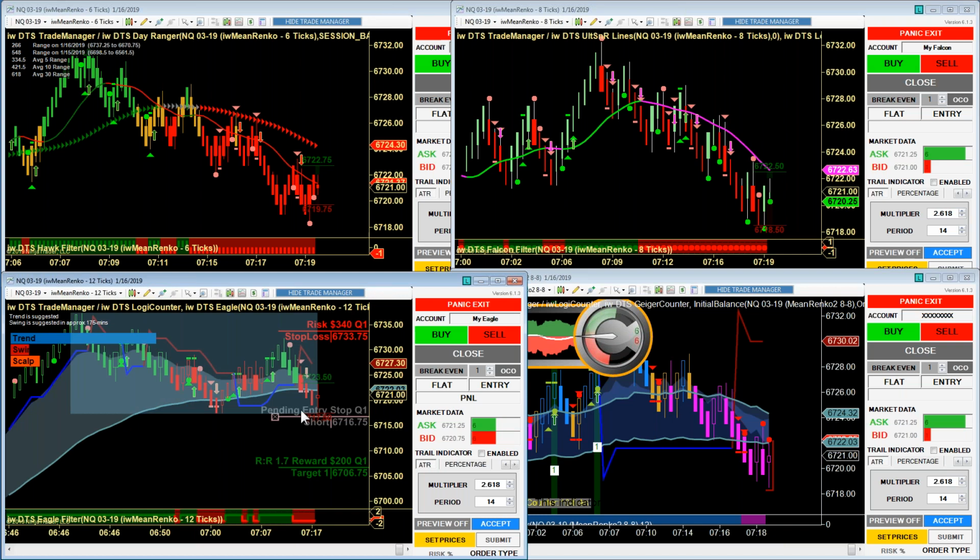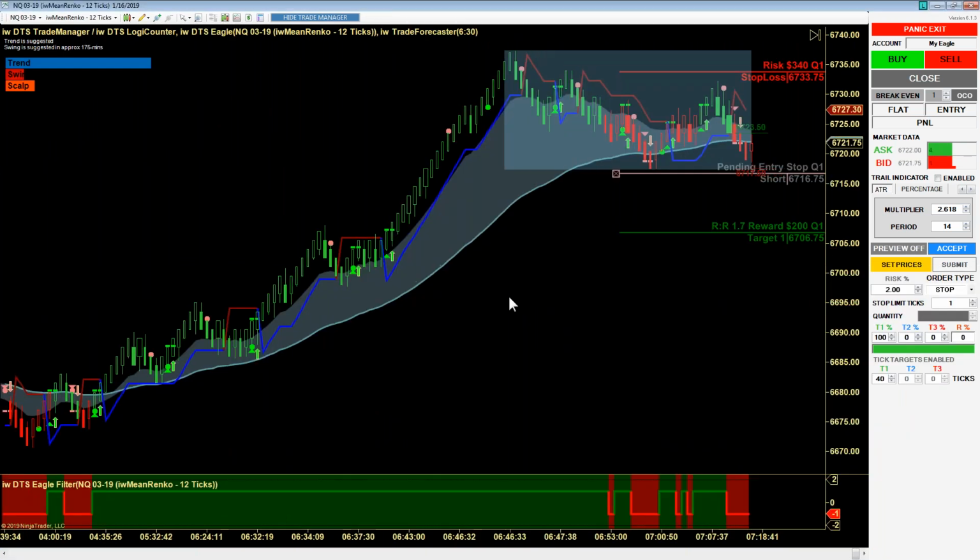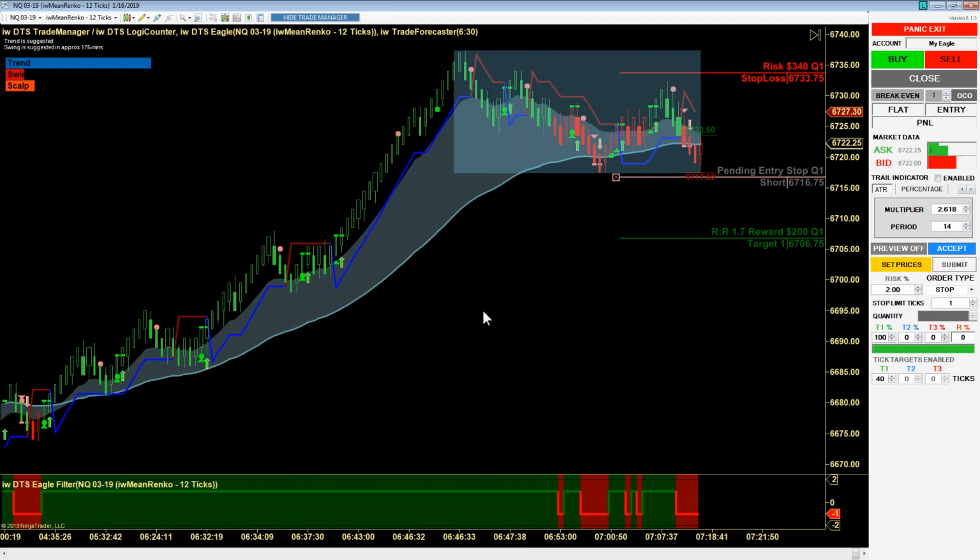Remember, trading the breakout is a little riskier than waiting for the breakout to occur and the retest. The rule of three, as is the case with all counter trend signals, you can use it simply as an early warning.